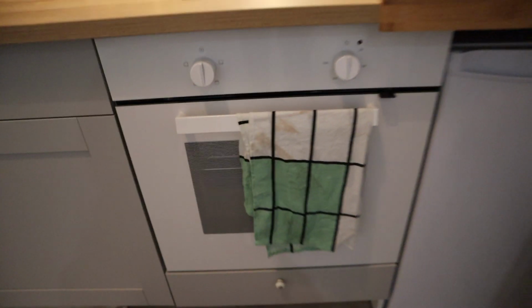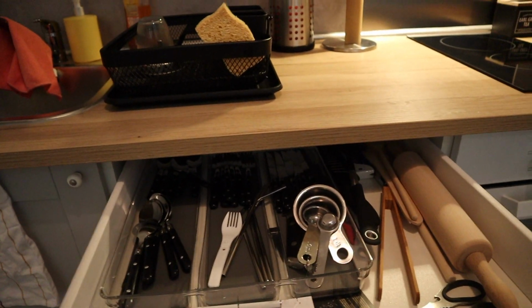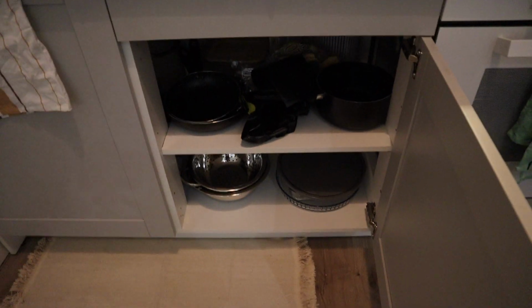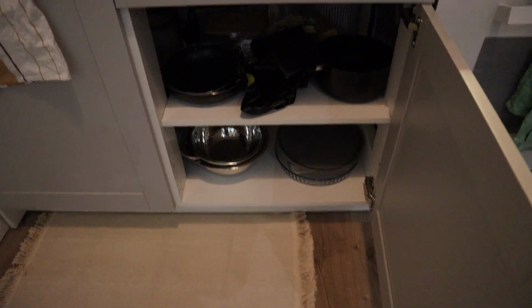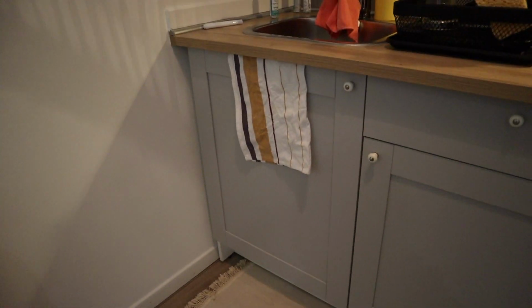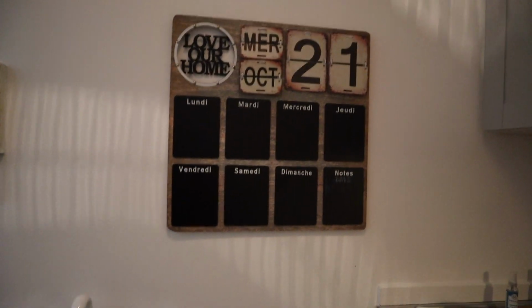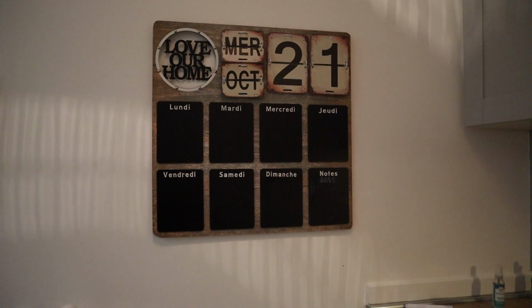We have my oven, we have here my utensils, shopping lists, things I need to bake and cook. And below we have pots, pans, I think a cake dish, just things I use for cooking. And lastly, in here we just have a bunch of cleaning items, tools, products. I like this little carpet. I got it for, I think, for €2 at IKEA. Today is Wednesday, October 21st.